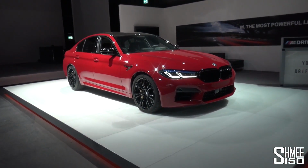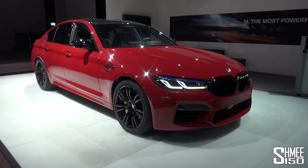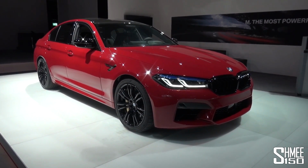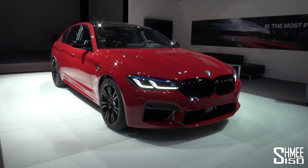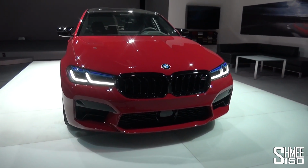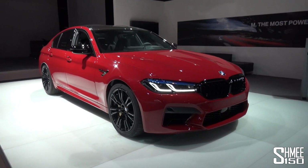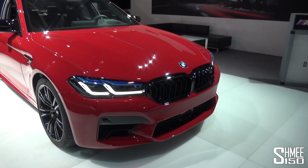But one thing in particular I would like to show you guys is this, the M5 Competition LCI, the Life Cycle Impulse, the update, the refreshed version of the car with a few changes, which I posted on my social media pages, but haven't really featured yet. So I figured I'd show you a little bit more about this while we are here. This car is in Imola Red, and the main differences are towards the front end.